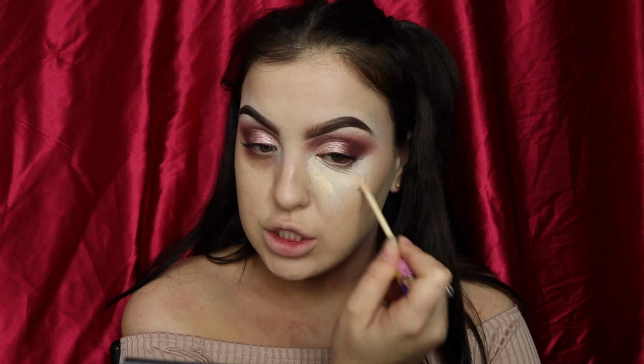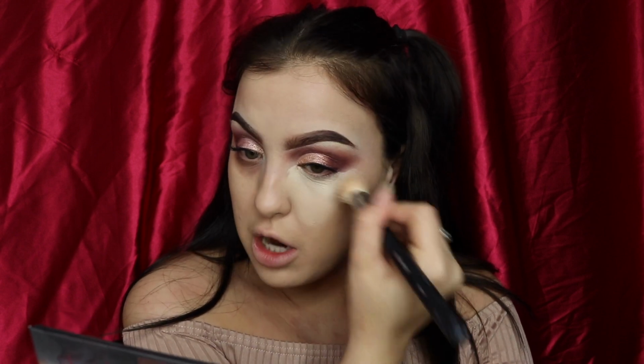What I do is I just pop a little bit on top, just a small amount. Not a lot comes off the doe foot anyway. So thick and gluggy. I can imagine this being really hard to finish because I don't think that doe foot will be able to get all the product out. This one is the M512. I have tried the concealer with a beauty blender. I just don't love a beauty blender, to be honest with you.